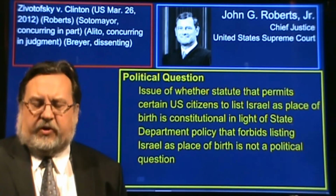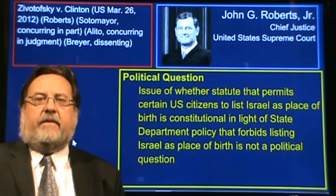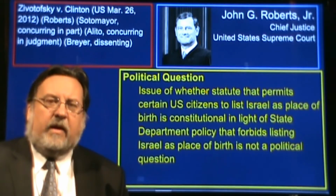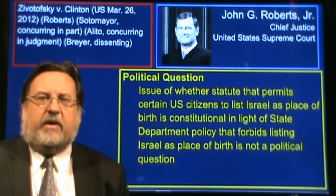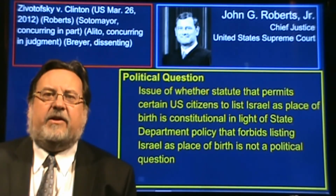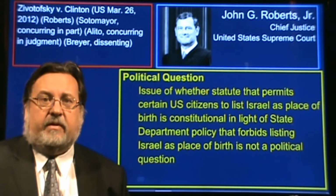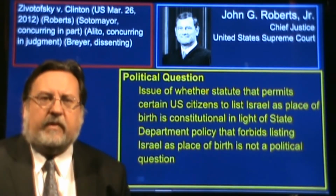Congress had enacted a statute providing that Americans born in Jerusalem may elect to have Israel listed as the place of birth on their passports. Well, the State Department declined to follow that law, citing its long-standing policy of not taking a position on the political status of Jerusalem. When sued by an American who invoked the statute, the Secretary of State argued that the courts lacked authority to decide the case because it presented a political question. Both the District Court and Court of Appeals agreed and dismissed the action.